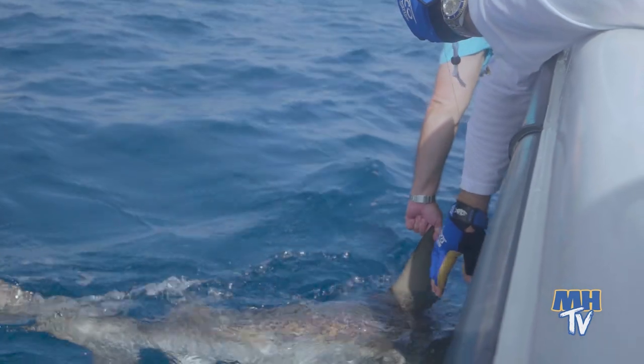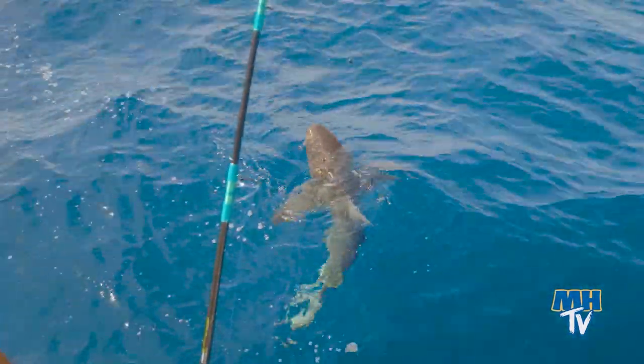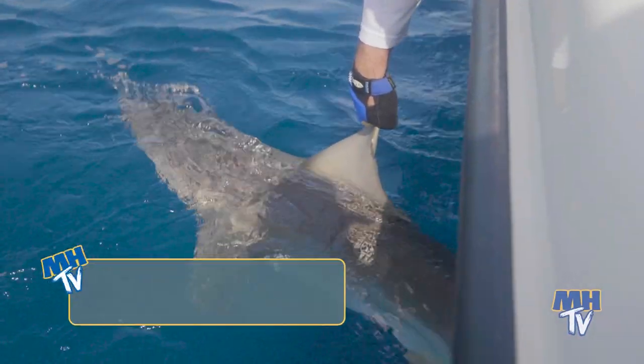It's like reeling in a Cadillac. Brooke and I both fought the shark for probably close to an hour. Finally got it up to the boat. We thought it was a bull shark. It turned out to be a big lemon shark. And it was a lot of fun.